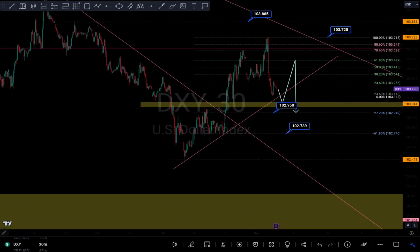So let's see how that plays out, right? And another thing can happen. Instead of pushing up, we might just break this zone right here, retest the zone, and continue to push to the downside. So this is another scenario.